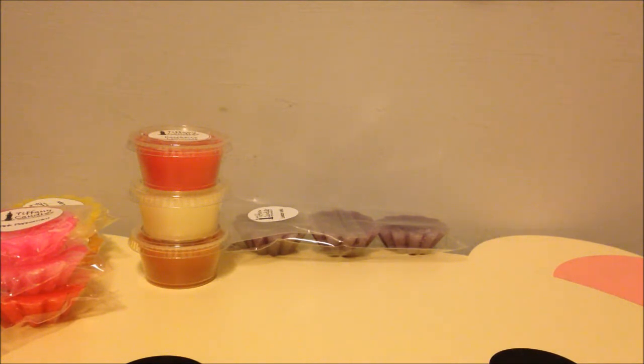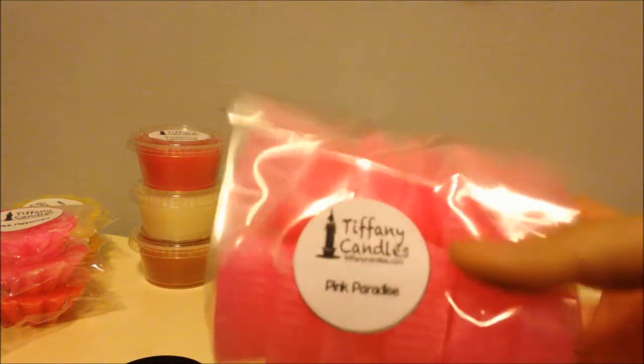This base, Pink Paradise, I told you before, is strawberry, strawberry passion, vanilla, and pink. God, when you melt this, you get all three of those scents together, and it's just amazing. Oh my God. Yeah, I'm probably gonna rebag this because I don't really like this tape. Yeah, it's so nice, so nice.